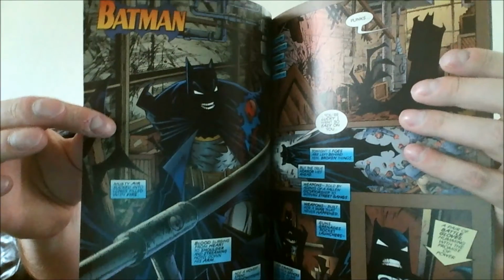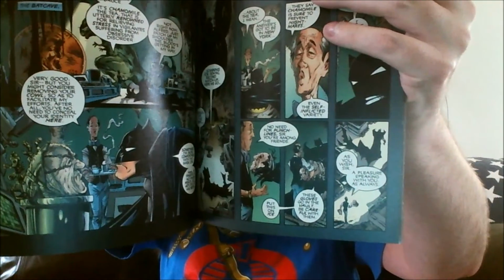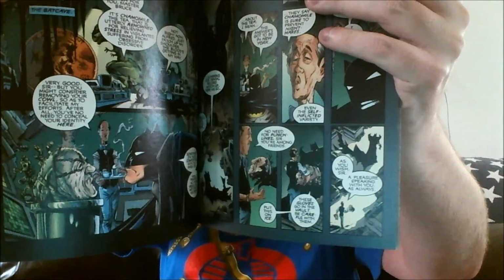Pretty cool. The artwork in this book is typical Todd McFarlane type stuff. I don't know if I particularly care for his style of Batman. He's got the cape going everywhere, like he does with Spawn. Good shot of Alfred. I do like Alfred in the book. I think he looks really cool, but I'm just not hip on the cape. It just looks like a bunch of trash piled up, and it just doesn't work for me. But there are a lot of scenes that look really, really good. And of course, Spawn looks really cool.